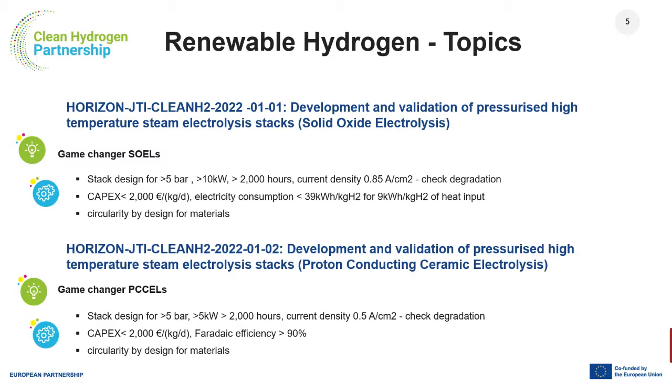So these 2 topics are quite similar. It's increasing the operating pressure of high temperature electrolyzers. Topic 1.1 is for solid oxide electrolyzers, game changer solid oxide electrolyzers, aiming for operation at more than 5 bar, something rather challenging to these high temperature electrolyzers usually operating at atmospheric pressures, to be demonstrated at a capacity of more than 10 kilowatts, tested more than 2,000 hours at a high current density of 0.85 amps per centimeter squared, keeping an eye on degradation. You can see the targets on CapEx and on the efficiency.